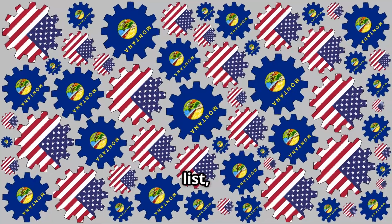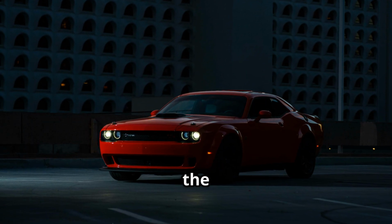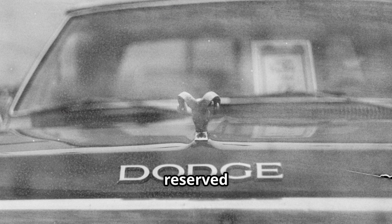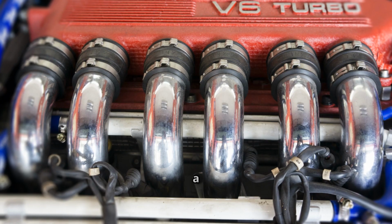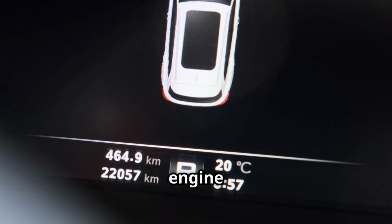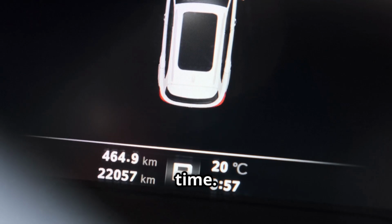Nearing the top of our list, at number 2, we return to America for something with a bit of good old-fashioned blue-collar muscle. It's the Dodge Grand Caravan RT. The RT badge, which stands for Road Track, is usually reserved for Dodge's muscle cars like the Charger and Challenger. They gave it a proper heart transplant in the form of their excellent 3.6-liter Pentastar V6 engine. This engine produced a very potent 283 horsepower, making it the most powerful minivan in its class at the time.